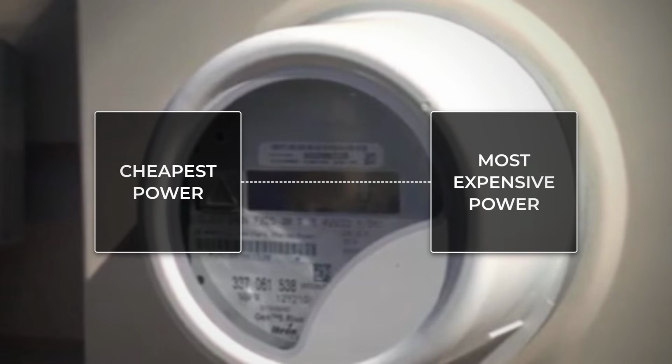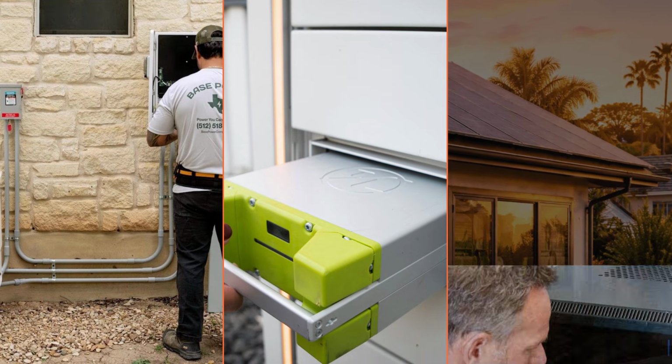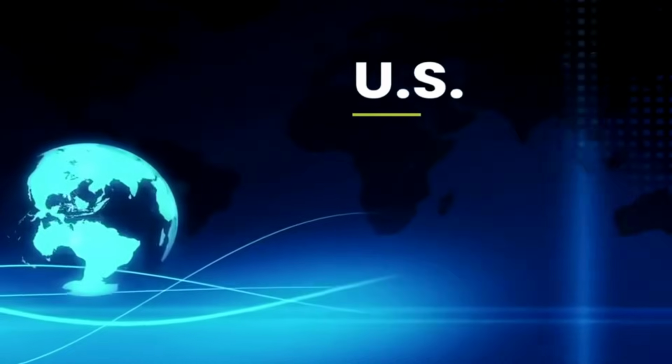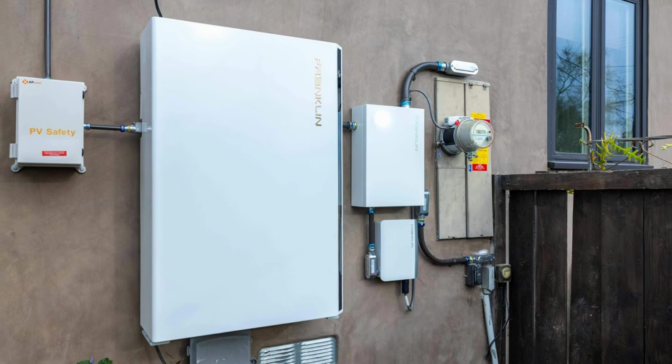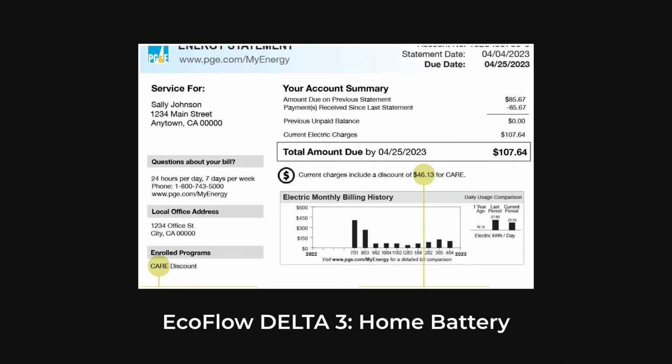it's most expensive. Yet despite the technology being commercially available, tested across 3 continents, and backed by governments desperate to stabilize aging grids, most American homeowners have never heard of it, and most utility companies would prefer to keep it that way. This is the plug-in home battery, and it may be the single most cost-effective piece of hardware you can put in your house right now.